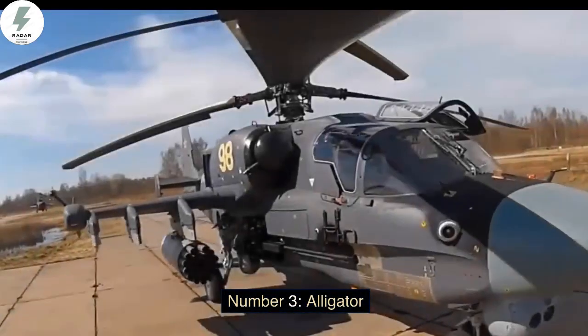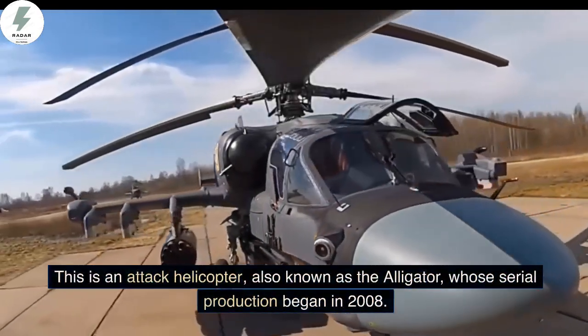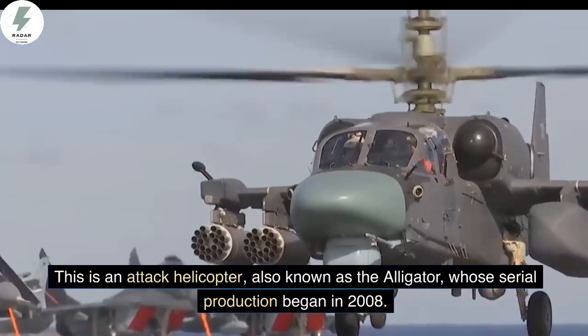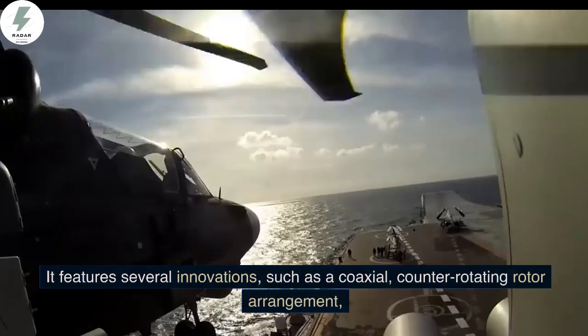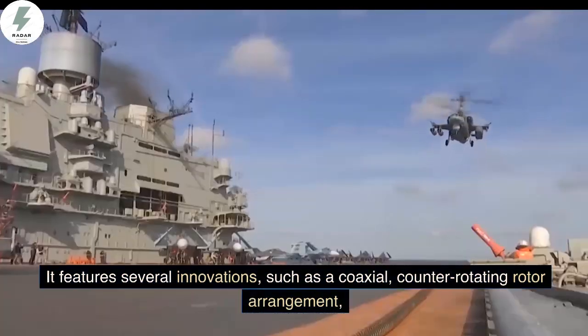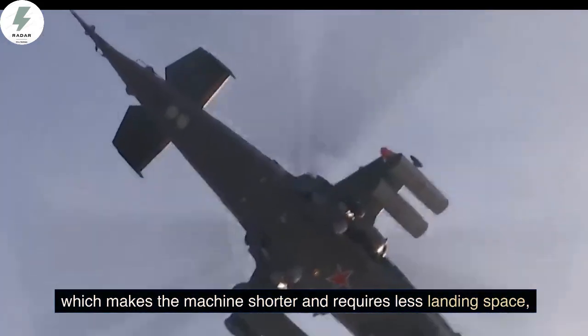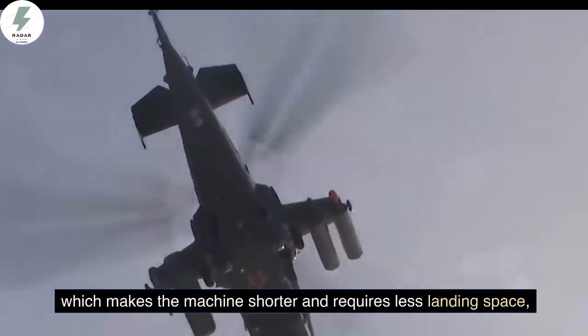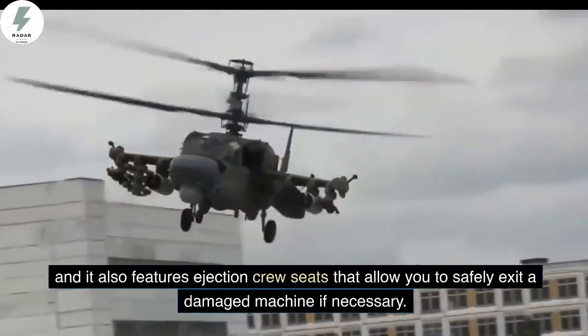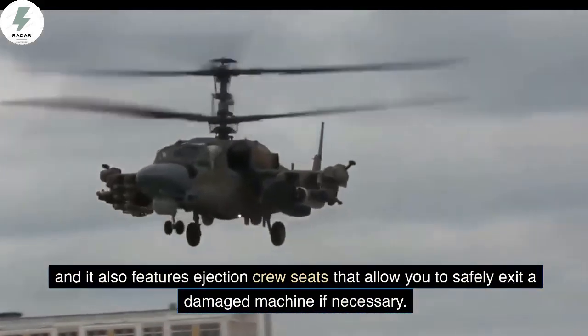Number 3. Ka-52 Alligator. This is an attack helicopter, also known as the Alligator, whose serial production began in 2008. It features several innovations, such as a coaxial, counter-rotating rotor arrangement, which makes the machine shorter and requires less landing space. And it also features ejection crew seats that allow you to safely exit a damaged machine if necessary.